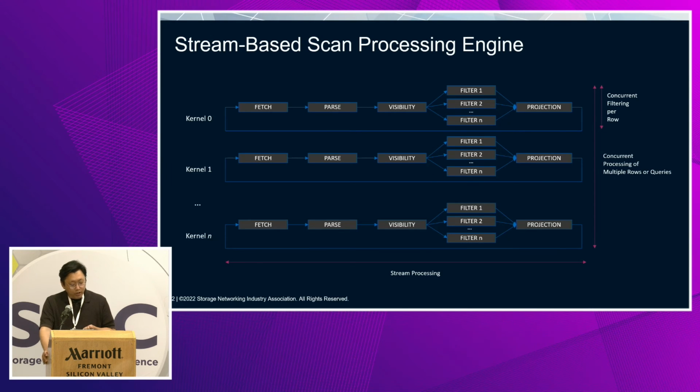And each kernel processes DB pages in a stream processing manner rather than a batch processing manner. This allows the computing on the column data to happen as soon as the data is extracted from the DB page. So we wanted to have very high parallelism and high utilization of hardware components during the whole scan processing this way. And also, in each kernel, we have multiple filter logics, so they can execute all the where clause conditions at the same time.